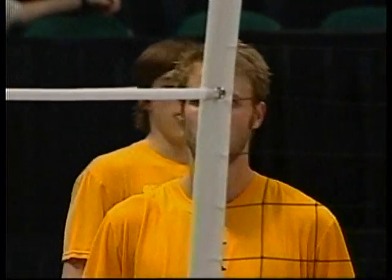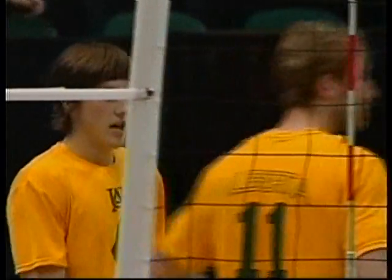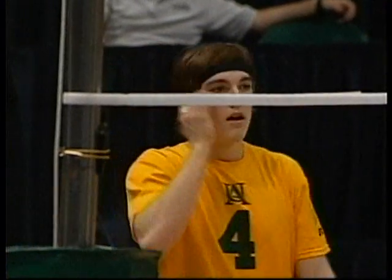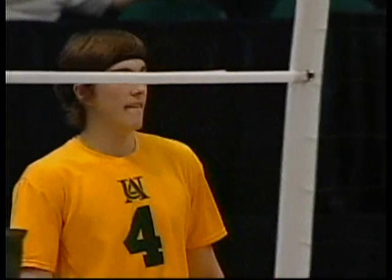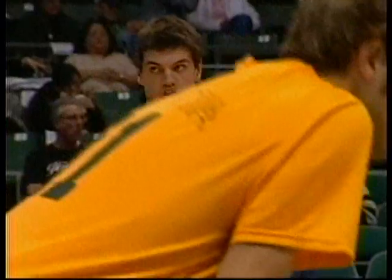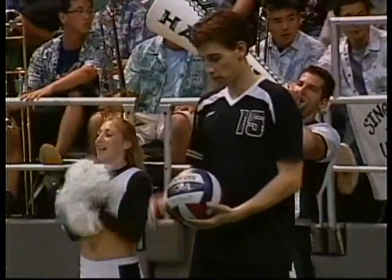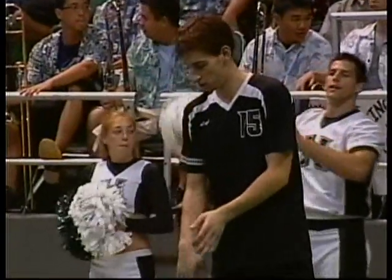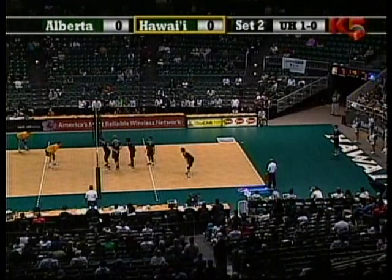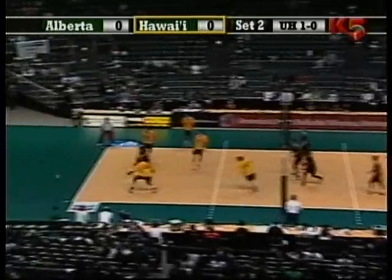One of the keys to that first game is Leisky, who led the team last night with 12 kills. Only has 2 kills right now, is hitting negative .429, so they need to get him going if they want to have a shot. And he was yanked. Yeah. In that first game. So Zemyak will start the second game. Serving for Hawaii. That's long.